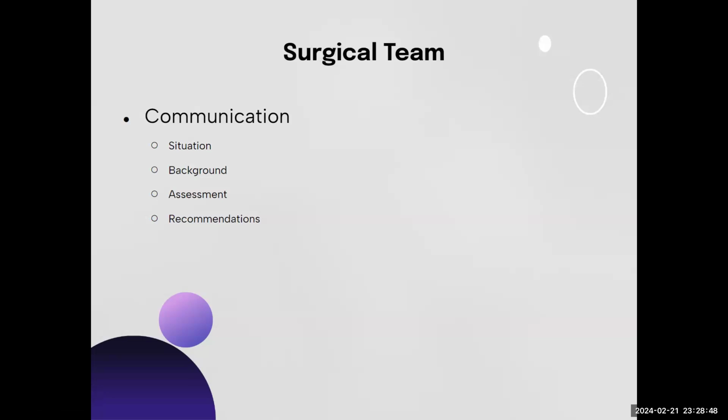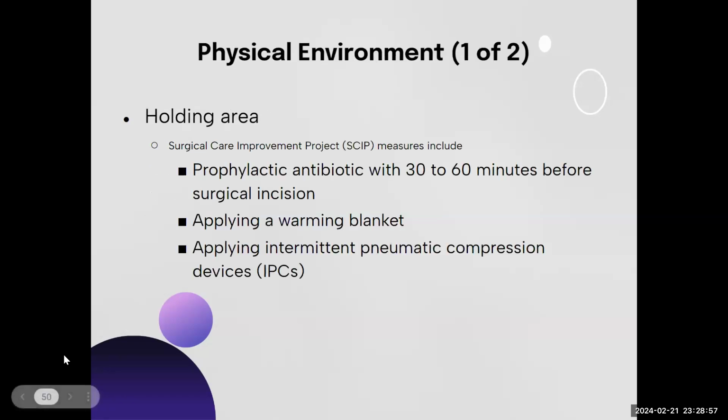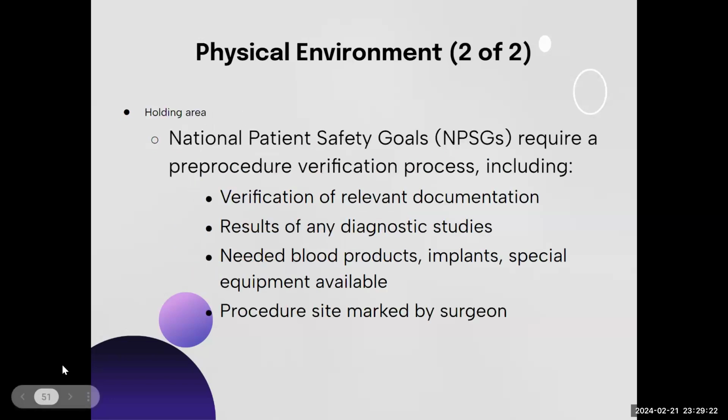And so the pre-op nurse, or the holding room nurse, will generally give report to the OR. And usually we'll have a prophylactic antibiotic prior to the surgery. The warming blankets are great. You might put on, they call them IPCs, intermittent pneumatic compression devices. So that would be like your sequential compression devices, just a newer term.